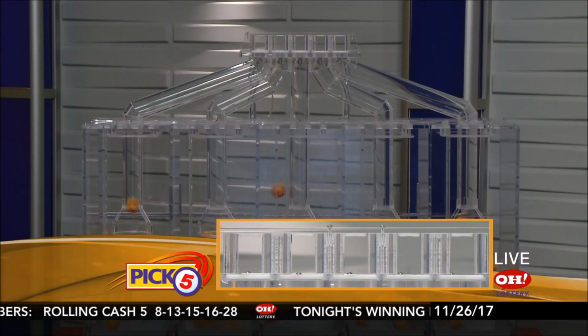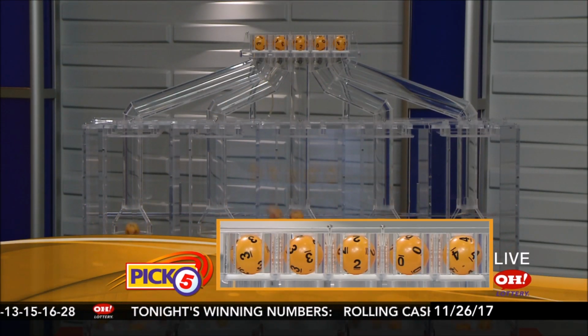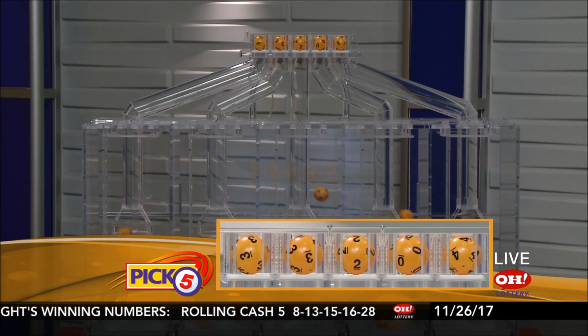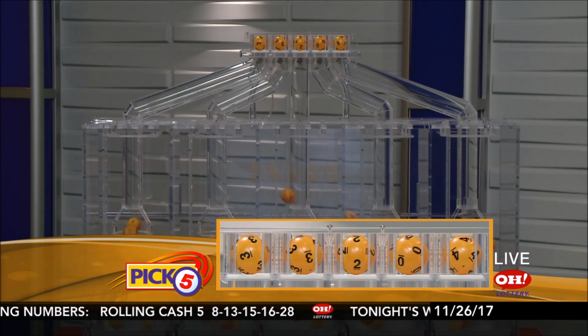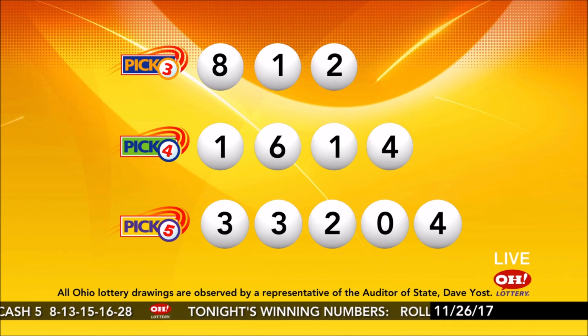Now, the winning Pick 5 numbers. First up is a 3, another 3. Next, a 2. Next, a 0. And finally, a 4. And tonight's winning Pick 5 numbers are 3, 3, 2, 0, 4.